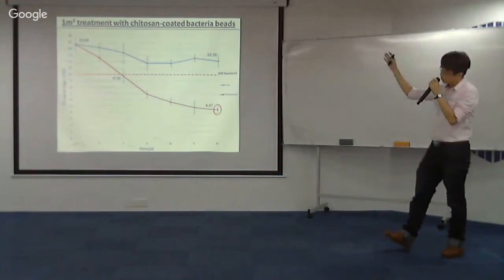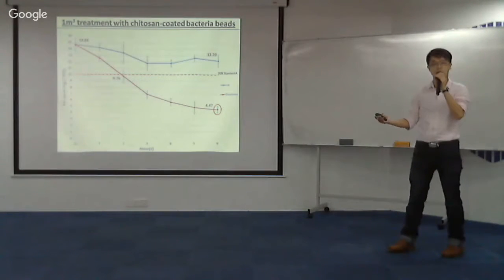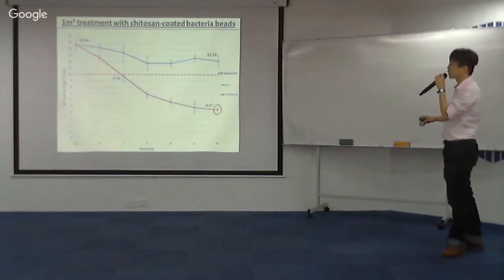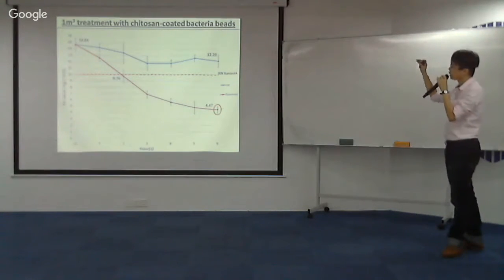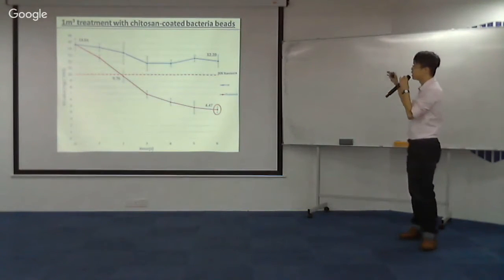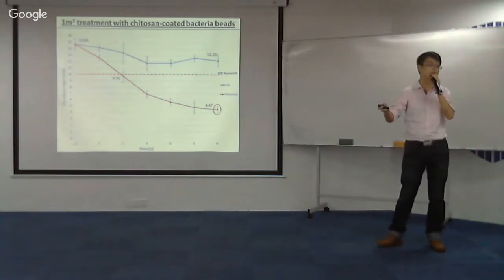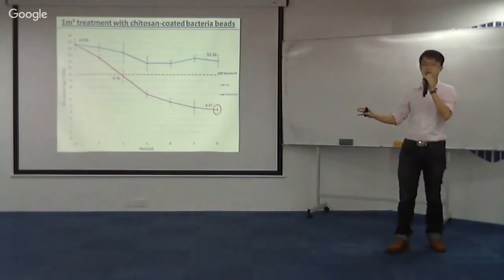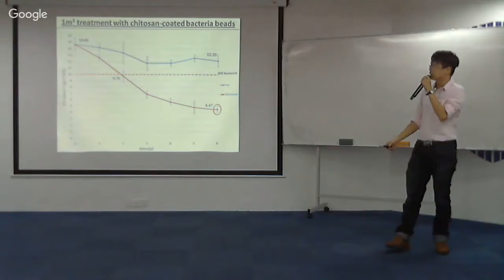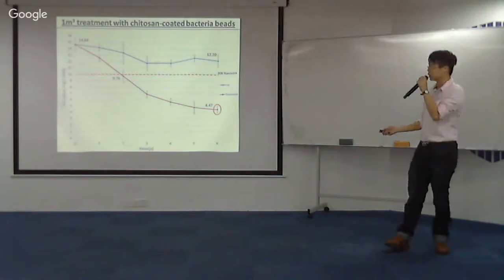So this is a very quick line chart of my achievement here. For the pilot scale, the 1,000 liter, from around 14 to 15 milligram per liter, I can straight away push it down, achieving the DOE Standard A required by the government within just 2 hours. But I further pushed it for 6 hours because their system is 6 hours. The final achievement is below 5. So this is basically the major progress of my project today.